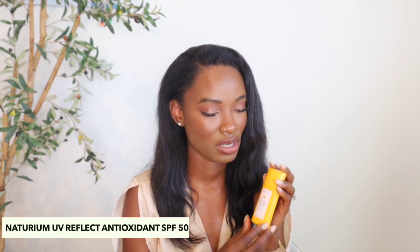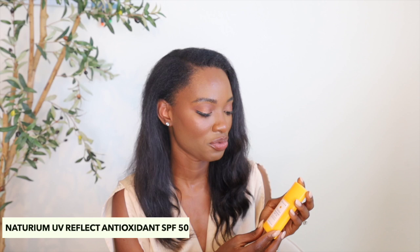But this one is another chemical sunscreen by Naturium. It's a UV Reflect Antioxidant SPF 50. Now this one, if you like a sheer sunscreen, it applies really well. The texture and formulation of it is really watery, very lightweight, and it protects against radiation and pollution.